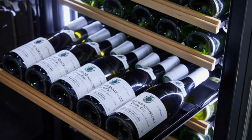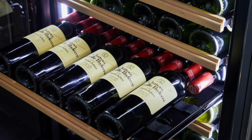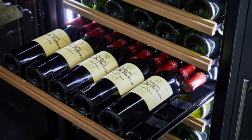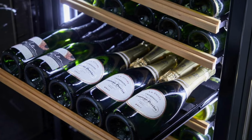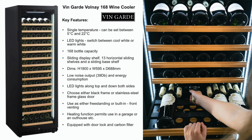The Volnay 168 is very quiet running and has an energy rating of G. Our warranty covers 2 years full parts and labour, and we maintain a large stock of all models to ensure delivery to most parts of the UK within just 2 working days.